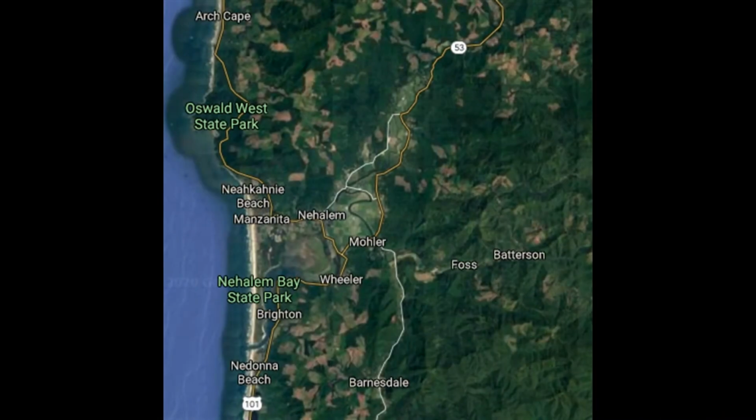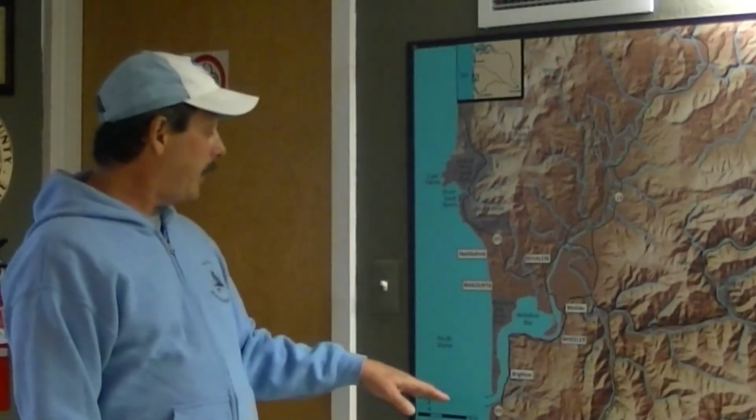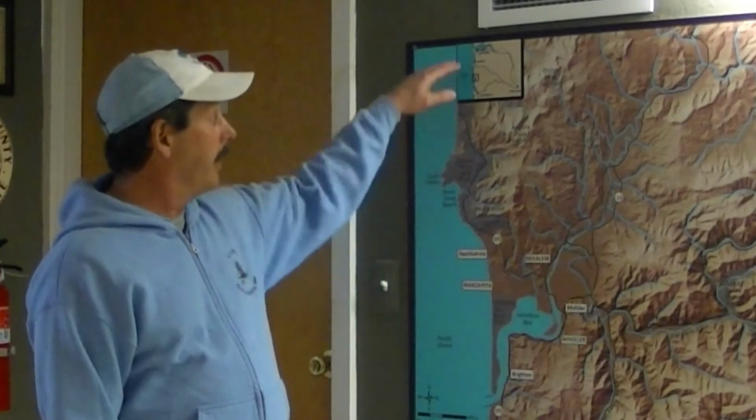So we've limited ourselves, northern boundary coming up near Arch Cape. We wanted to make sure to take in Onion Peak because that's an area that we receive a lot of questions about. And it goes all the way down to where Nehalem County High School is, here on the western border. And over towards the east, we're taking in Nehalem Falls and the Fish Hatchery and Cougar Valley State Park. So that's how we've limited our area of study.